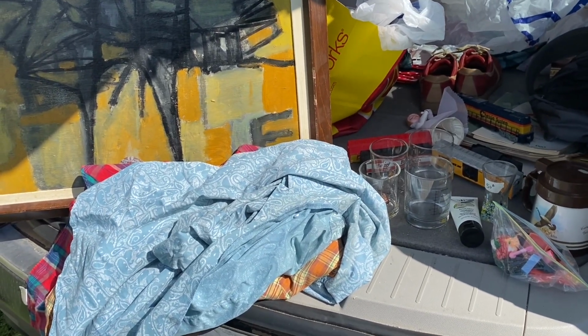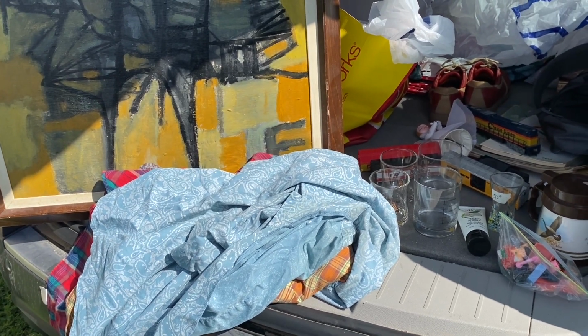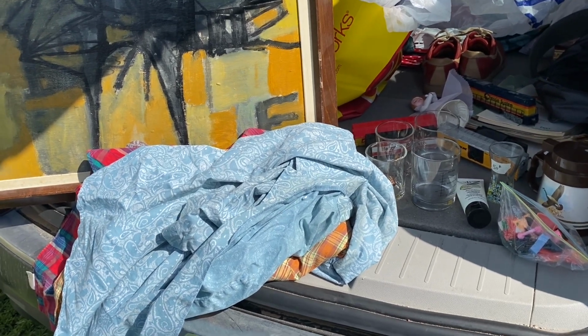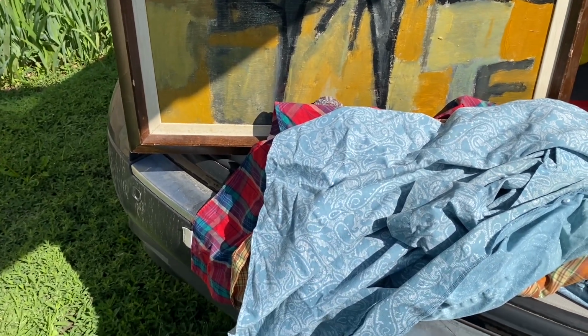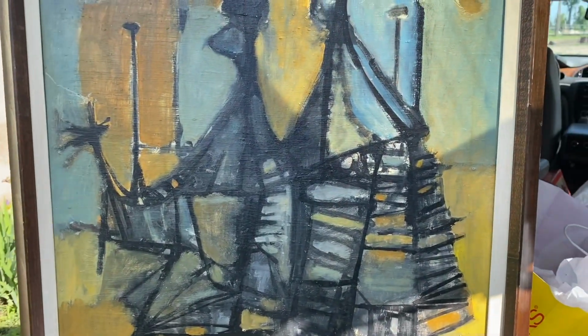Some of this came from the Goodwill outlet bins in Omaha. We stopped in Omaha, we stopped in Des Moines, and we did some garage selling. So this is kind of a hodgepodge of all of those. If I remember where things came from where, I will try to let you know. But first off, let's just get the big painting out of the way.